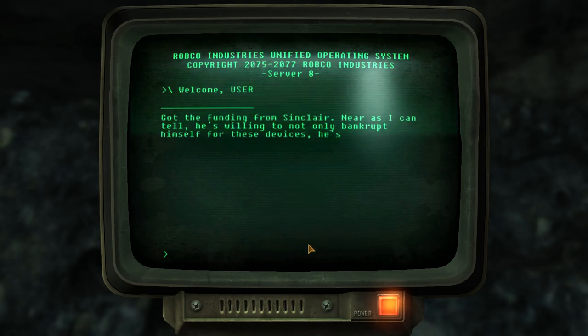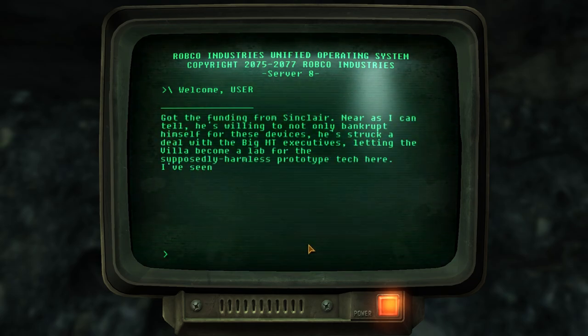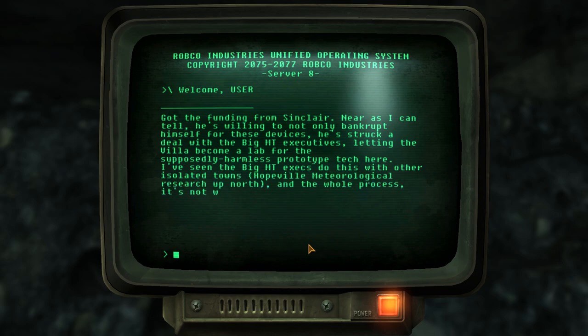Near as I can tell, he's willing to not only bankrupt himself for these devices, he struck a deal with the Big Mountain executives, letting the villa become a lab for the supposedly harmless prototype tech here. I've seen the Big Mountain executives do this with other isolated towns, such as the Hopeville Meteorological Research up north, and the whole process, it's not what I signed up for.